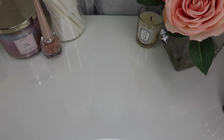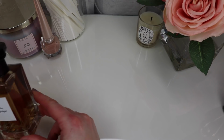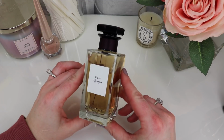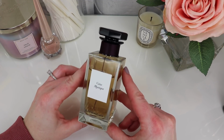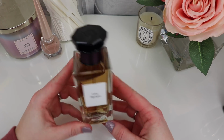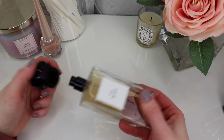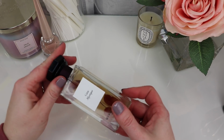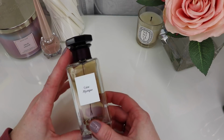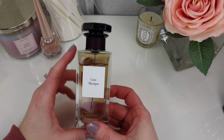And here's another one that I haven't had too long, but I decided I have other woody iris kind of fragrances that I prefer. This one is Gaillac Mystique. It's from Givenchy, their high-end line. I don't know what they call it off the top of my head. The bottle's gorgeous, as you can see. This is a woody iris scent. I would say it's mostly the Gaillac wood. There's iris, you can pick it up, but it's not an iris fragrance. It's a Gaillac wood fragrance.